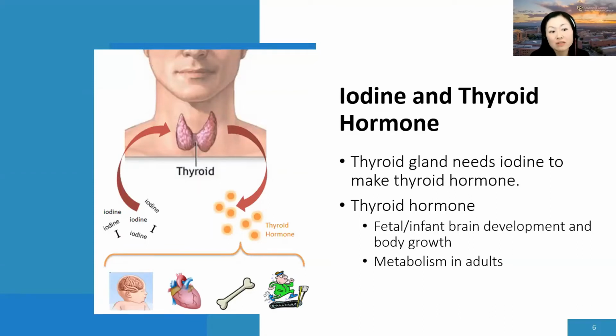So why is iodine so important? Well, the thyroid gland needs the iodine to make thyroid hormone. Really the organ in your body that needs it is the thyroid gland. And we know that thyroid hormone is very important starting at the beginning of life, basically in the womb. The fetus really needs the thyroid hormone for a lot of things, but in particular brain development as well as body growth. So it's super important in the womb.